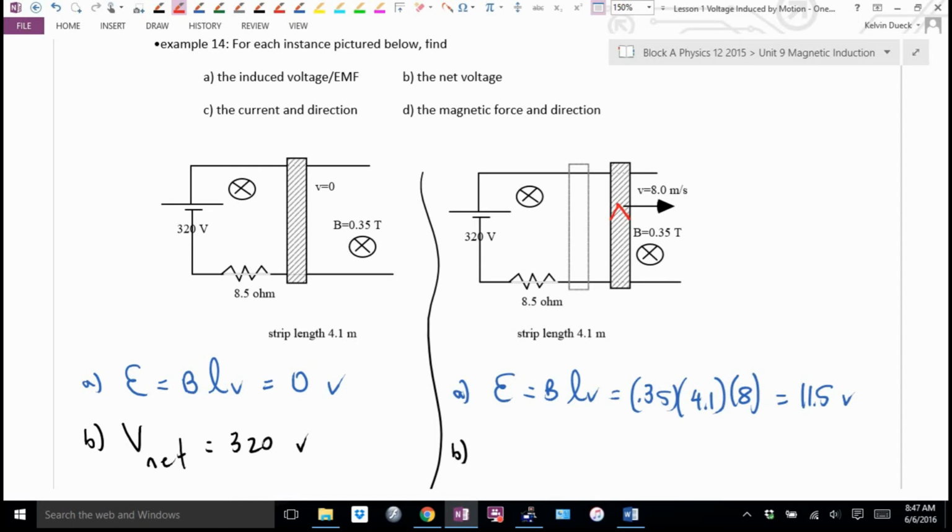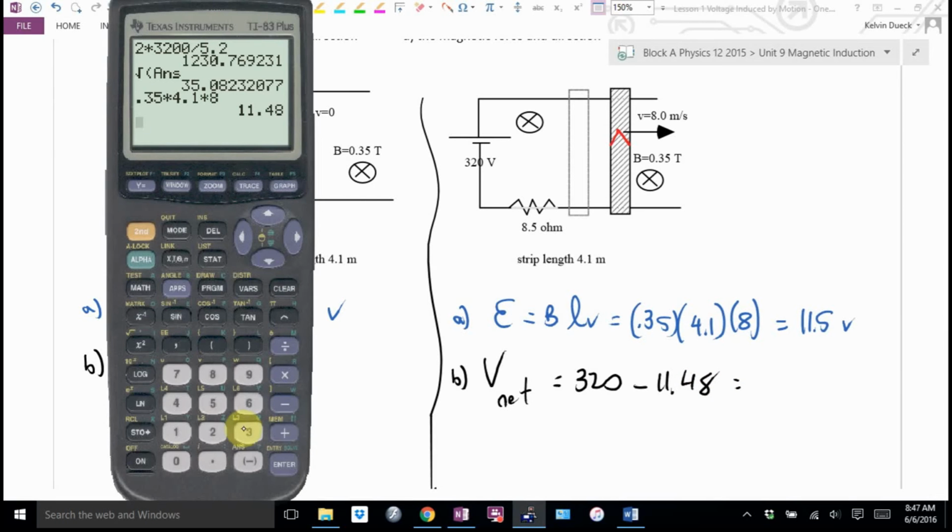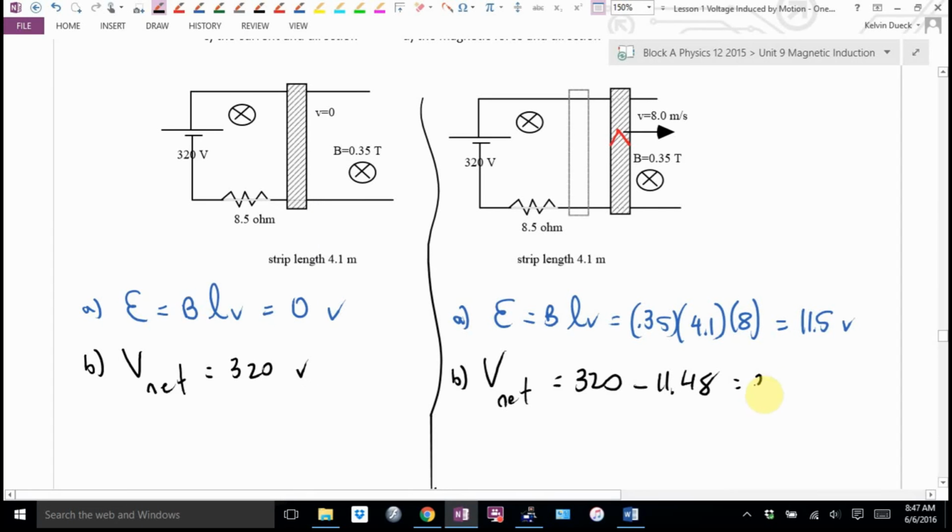What's my net voltage? Let's stay consistent in color, Mr. Dewick. Let's even write how we would calculate it. It's 320 minus 11.48. I'll go 308.5. I'll carry an extra sig figure too just to walk through the whole thing. Okay? 308.52 volts. Before we move further, what if this went faster?